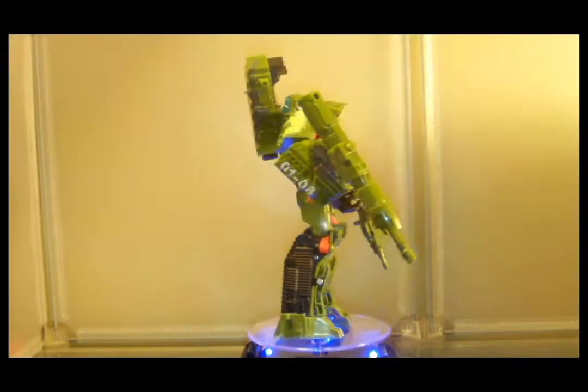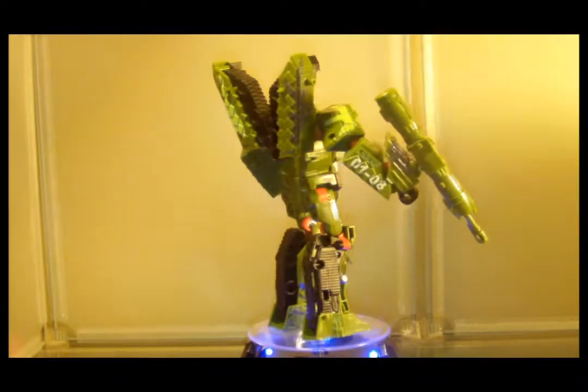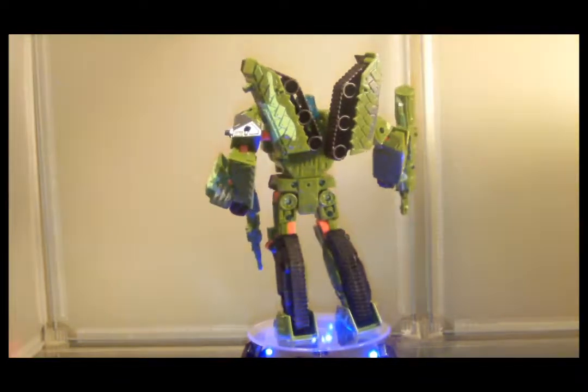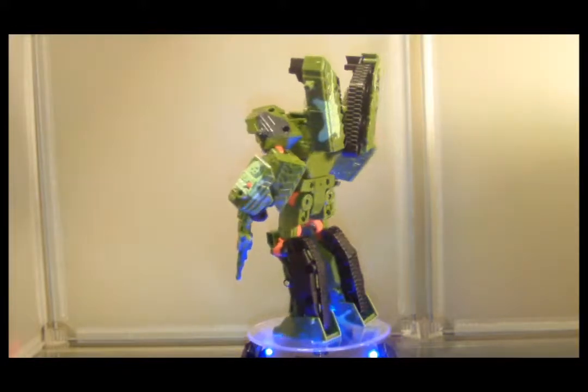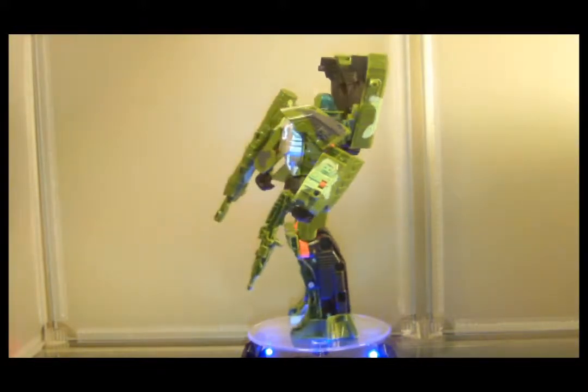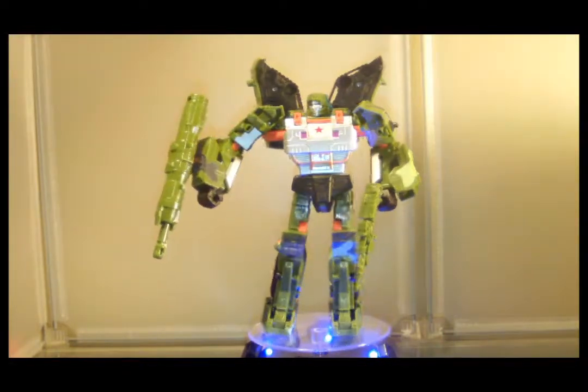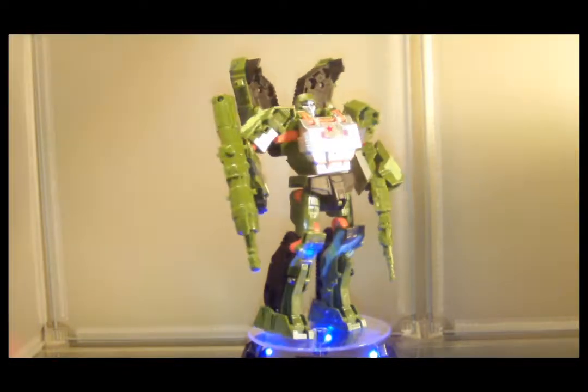Another difference is the back treads, where the leader class version can wear the treads on his back without them sticking out like this. This one does not have that kind of mechanic. It's just not that sophisticated.